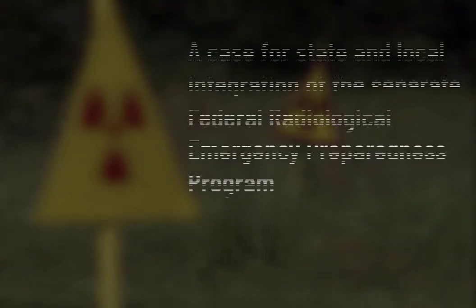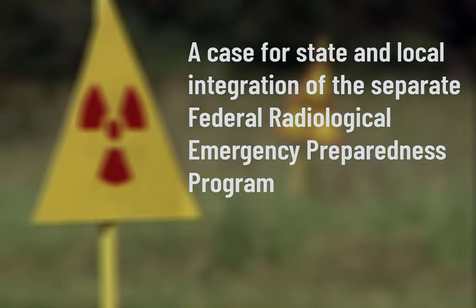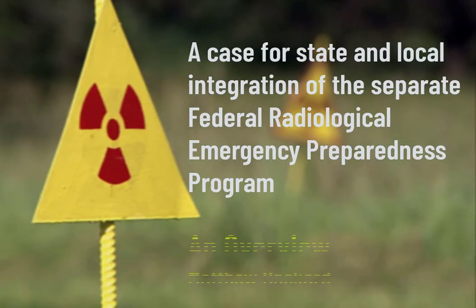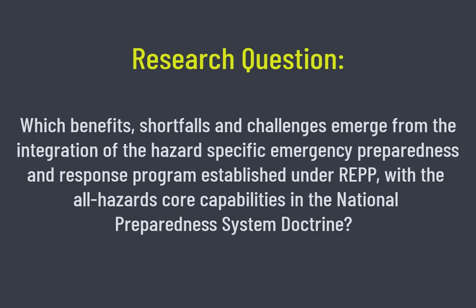A case for state and local integration of the separate federal radiological emergency preparedness program. An overview. The research question for this thesis was which benefits, shortfalls, and challenges emerge from the integration of the hazard-specific emergency preparedness and response program established under REPP with the all hazards core capabilities in the National Preparedness System doctrine.